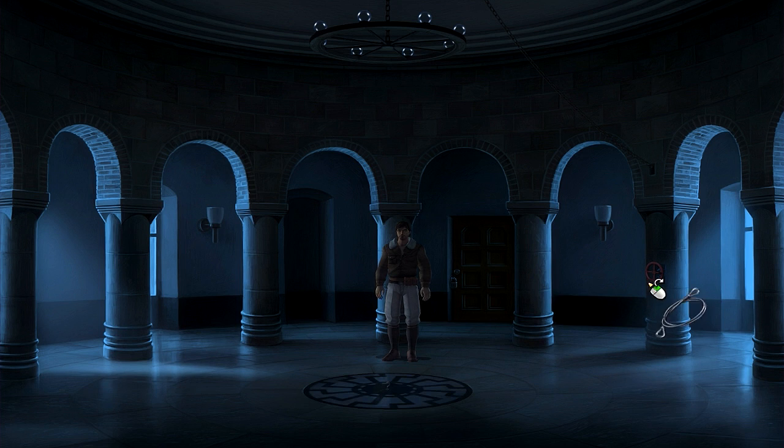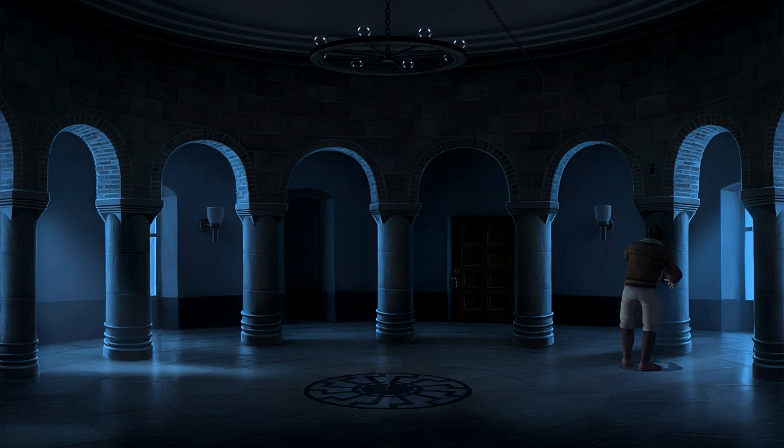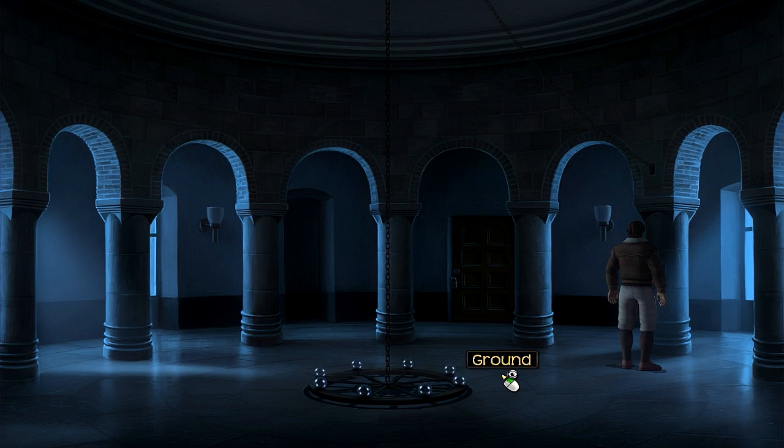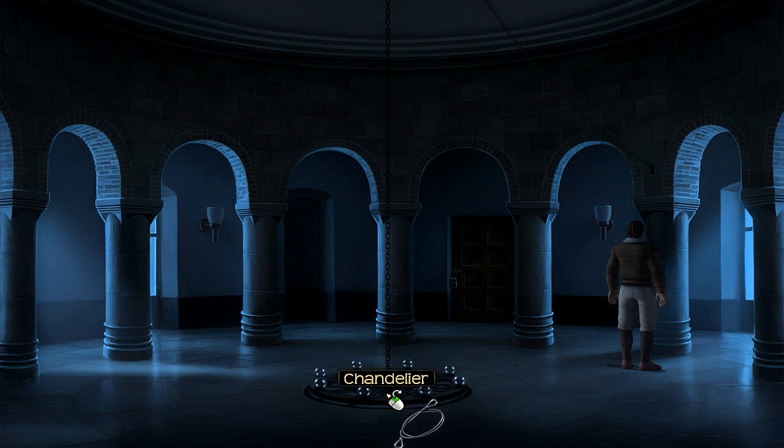Oh, wait. I know. If we lower the crank wheel, like so, now can we kind of tie them together? No. I really want to use this. My brain says logically, this is the answer.